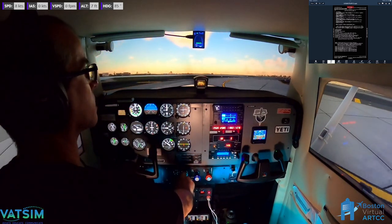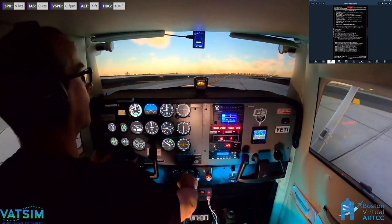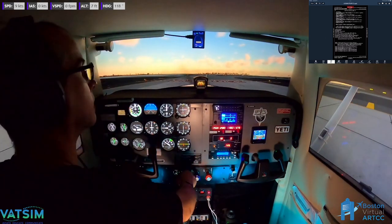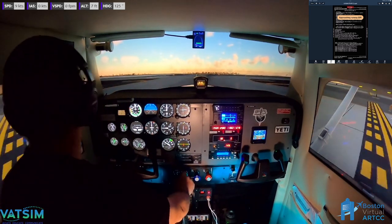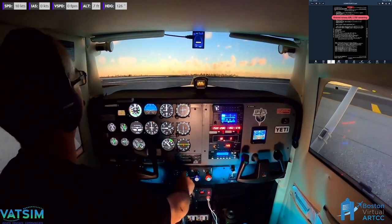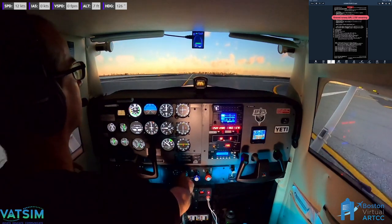November 8033 Foxtrot, Boston Tower, runway 22 right, line up and wait. 22 right, line up and wait, November 8033 Foxtrot. Strobes going on. Turn our nav lights on. Starting to get a little dark out, actually. Entered runway, taxi light on for added visibility. Lining up on 22 right.